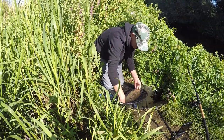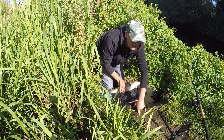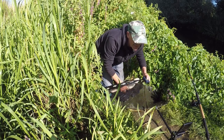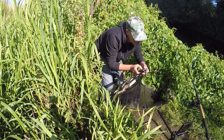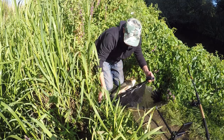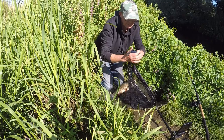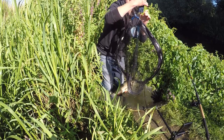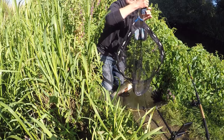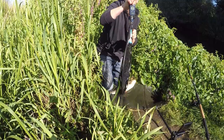Okay, guys, that was a secret swim. As I said, absolute slam round. I had a change of tactics. I missed so many bites. I'm just going to quickly tear these scales and weigh this net. It's the only way I can do it. Right, that's teared. We're on zero.